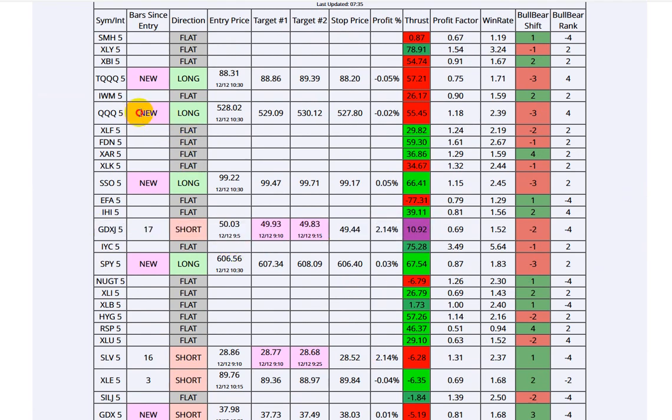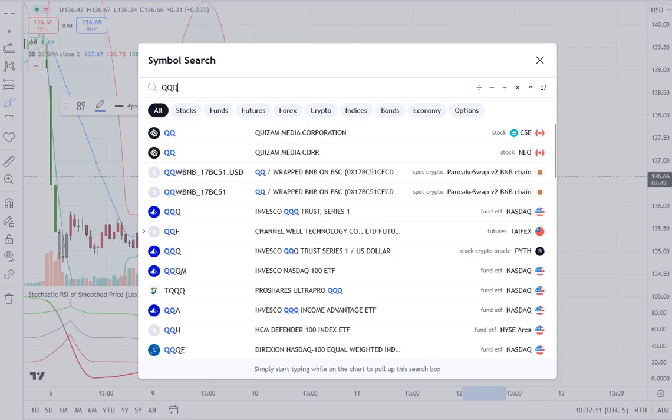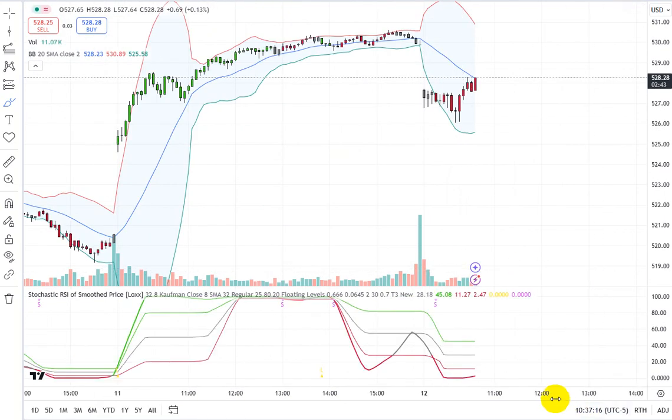Here's QQQ, new long trade. We'll see how that plays out. You guys believe that we're getting into a long trade in QQQ? I can. I really can. That was 10:30. That was 7 minutes ago on a 5-minute basis. Let's come over and take a look at QQQ on a 5-minute basis. What do you think? You think we get a long trade here? Let's take a look at this.